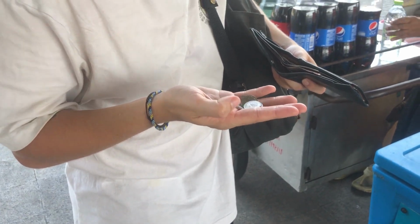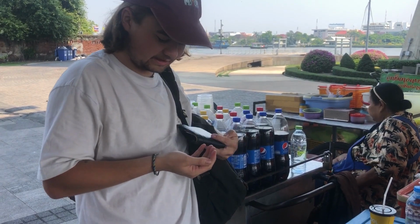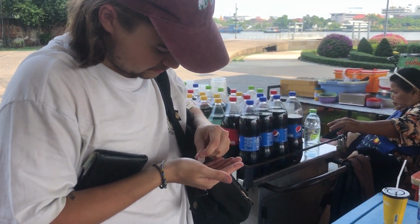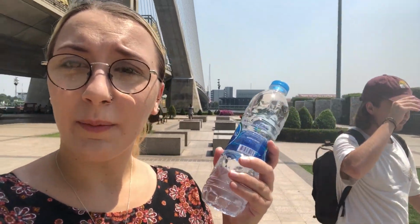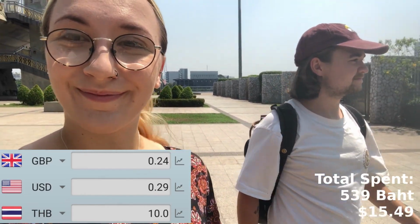3, 4, 5, 6, 7. Exact change. 1, 2. We've just got ourselves a bottle of water. Not very exciting, but we spent money, so that was 10 baht? Yes. 10 baht from a local store.